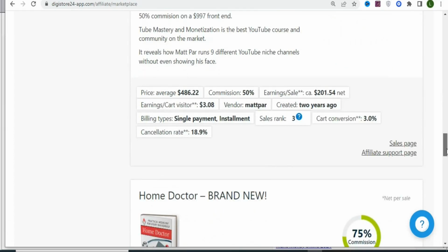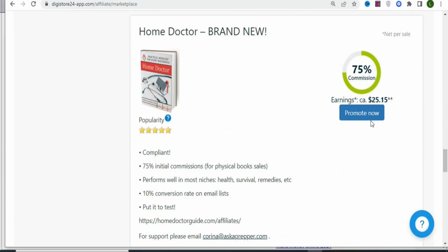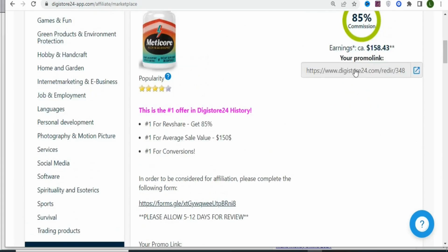When you come to this product right here, you can see promote now. When you click on it, you are going to get your unique affiliate link. But I'm not going to do that because we are not promoting this product. So once you click on it and get your affiliate link, you are now going to find the traffic source that you can use to promote the product.